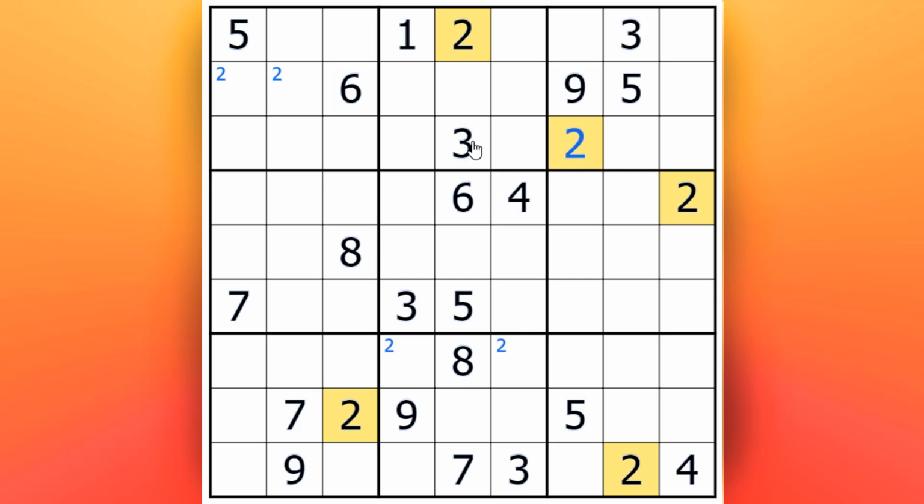And on to the 3s. Okay, not along there, not along there. And we have 2 3s here. Now, I call those doubles. Other people call it a locked pair, and either one will do quite good. It's a locked pair inside in the house and also in the row.